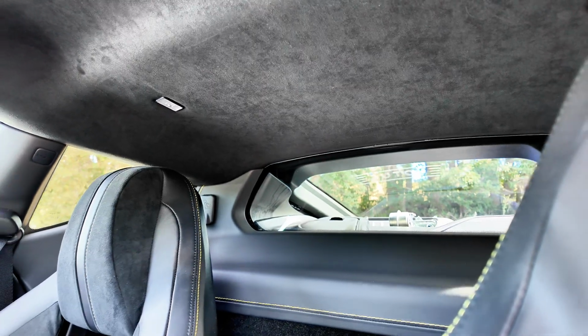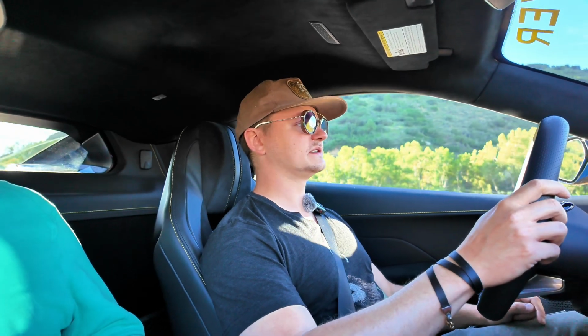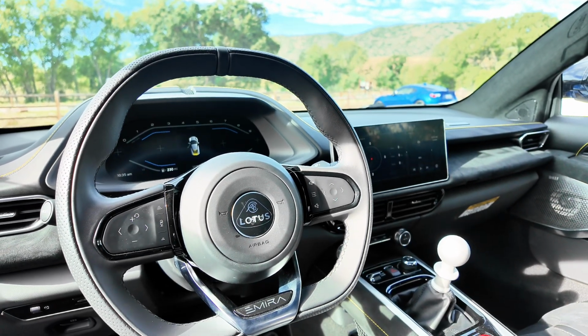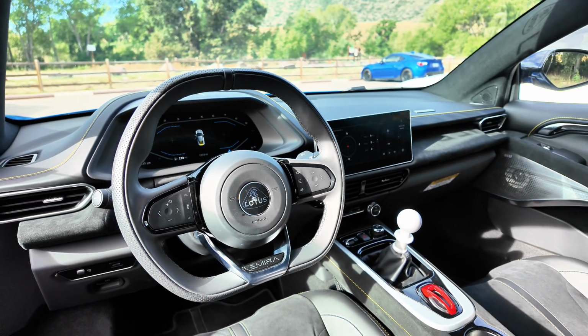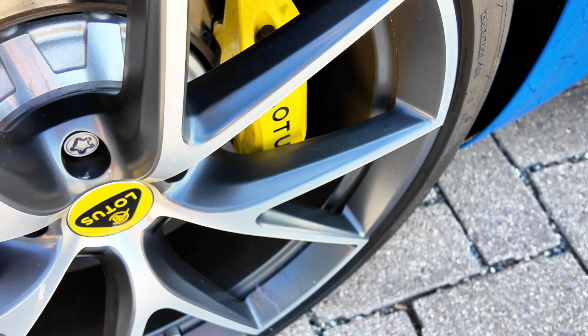It feels like there's less insulation in the back, so you can hear a little bit more wind noise. Nice work, Kelvin. But the steering wheel feels really good. There's a lot of buttons on it. I don't know what they all do right now, but it feels nice. Suspension doesn't feel overly stiff either. It just kind of feels like a usable sports car. Granted, we haven't sent it around a corner or anything. I don't think I'll be getting too spicy with it today just because I don't know the car. I will say I really like the feel of these brakes. Just very natural.